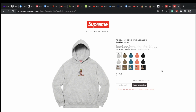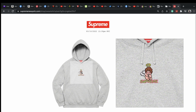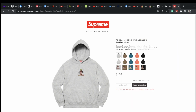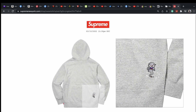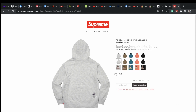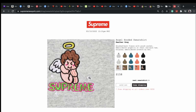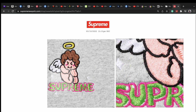Brushed back fleece with the pouch pocket. Embroidery graphic on chest and back hem. Original embroidery artwork by AOI. Got the angel with the sun sitting on top of the Supreme. Then on the back, not sure what that is, it's like a ghost or a worm. Oh, there's like a star stitching.